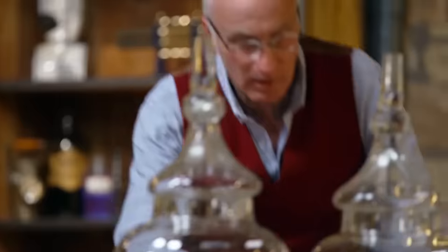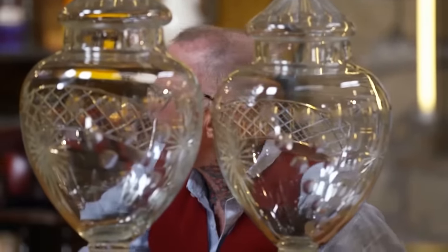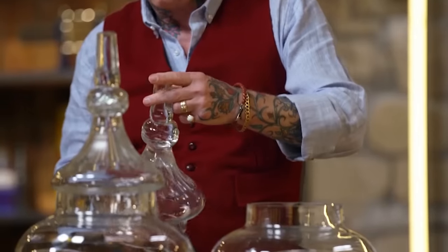They do resemble the chemist jars, don't they? Yes, yeah. I was told it was cut glass. It is cut glass. So that's a work of art in itself. Yeah. If they were original, they would have been Victorian, late Victorian. The apothecary would have several of these in the shop window, fill them with very brightly coloured liquids to make people come into the shop.